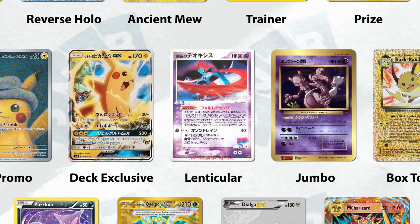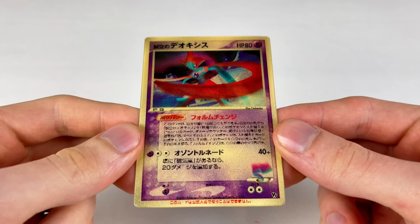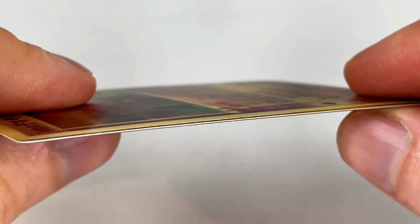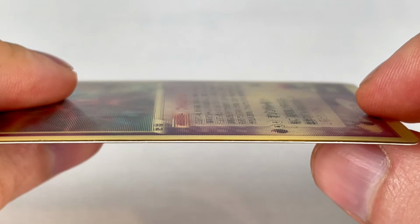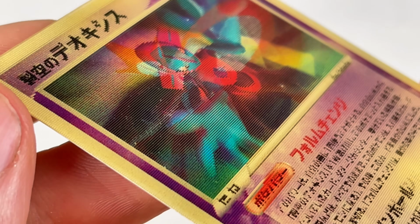This is a Lenticular card. As you move it, 3 different forms of the Pokemon Deoxys become visible. This is kind of like having 3 cards in one. Since it has a layer of plastic, it's extra thick. Now this is the only Lenticular card that exists today, and it's exclusive to Japan.